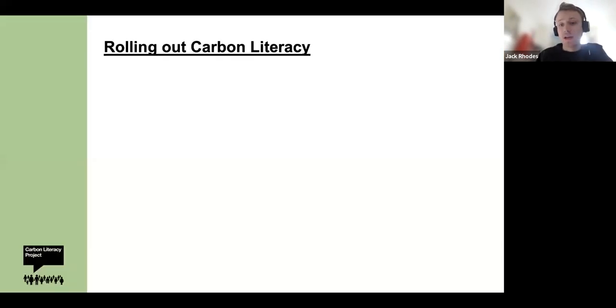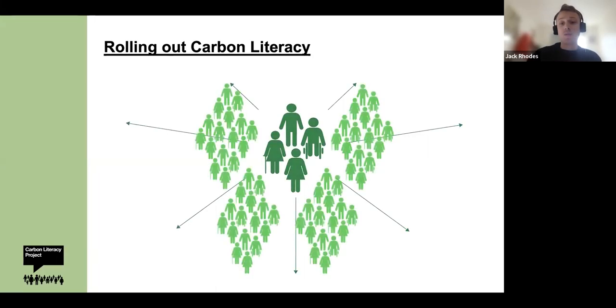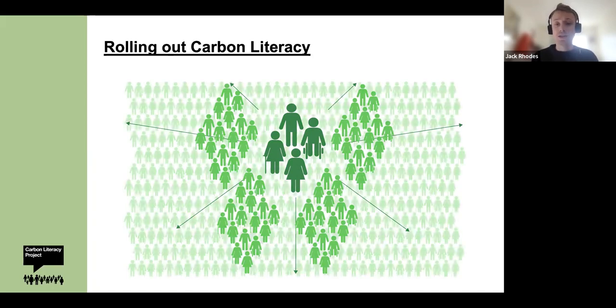So how can an organization begin to think about rolling out carbon literacy? We often suggest something called the cascade model, which is especially useful for bigger organizations. What we'll often suggest is that a few people within an organization become carbon literate, that they then attend an open course, and then these people become the initial course writers for a carbon literacy course, meaning that they can share the responsibility of course writing amongst each other. It doesn't just fall on one person's shoulders. And these trainers can then begin to roll out the training to their own colleagues. Once they are also carbon literate, they too can become trainers and continue to share that responsibility. And in that way, carbon literacy can cascade out through an organization.